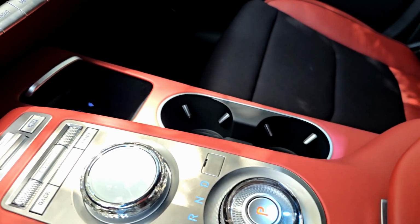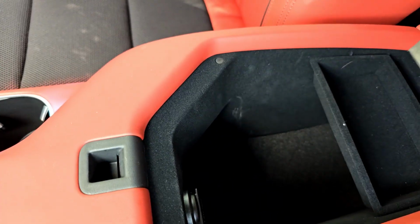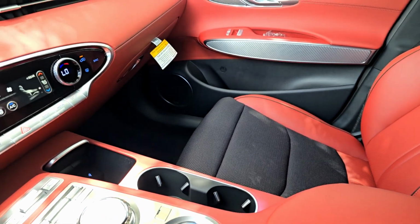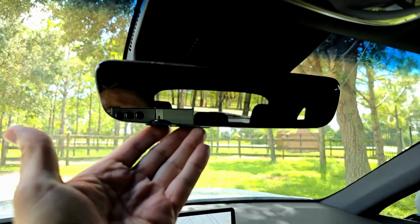Cup holders, and here you also have a bit more storage with a 12-volt power outlet. Right on the side, you have the same trim as we've seen on the door, and it's looking really, really good. Let's see what else is going on up on top.